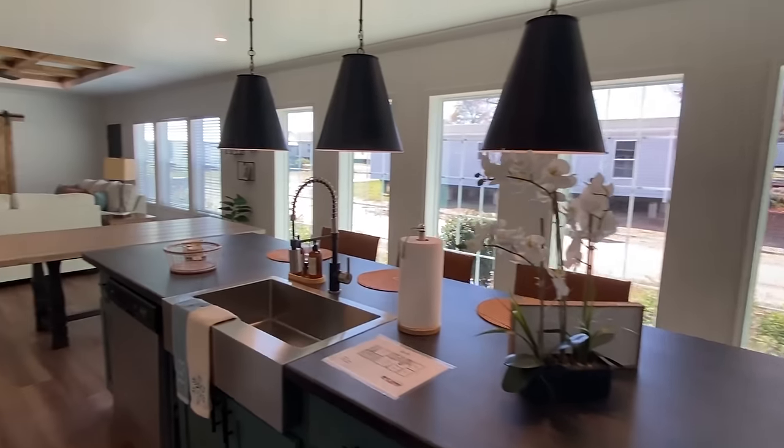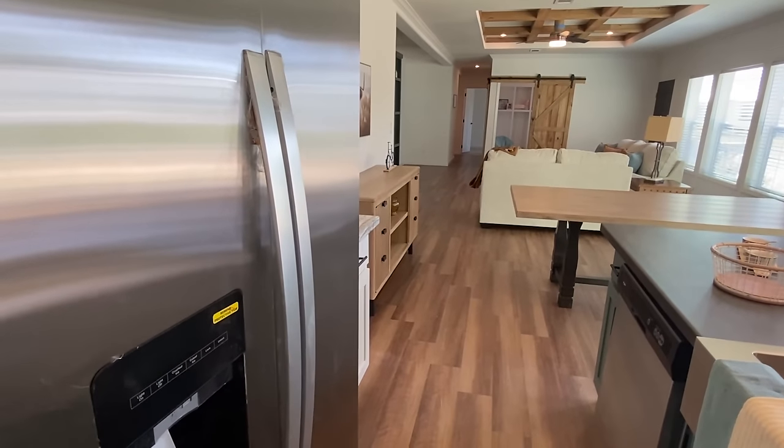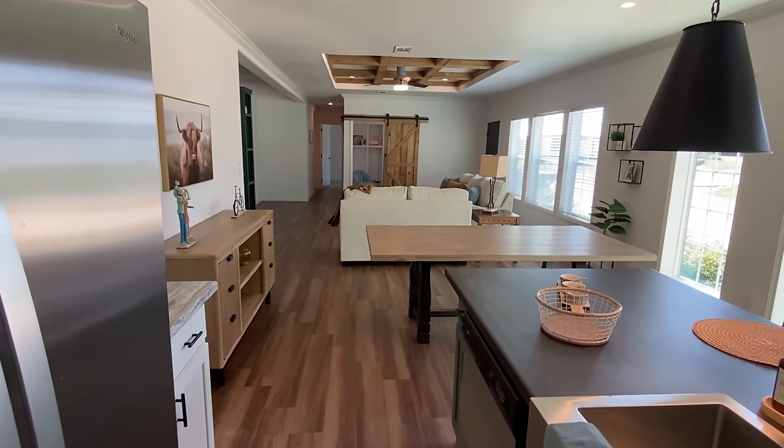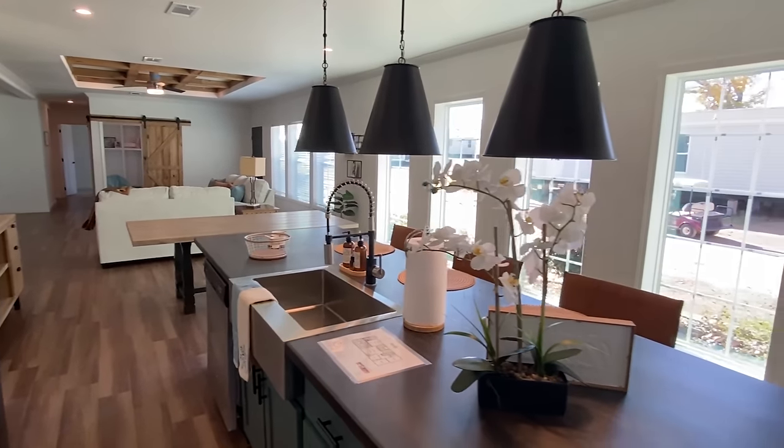Come in here, open up the fridge, get you a nice soda pop. Don't be drinking them soda pops. You still... Okay, I drank a soda pop. I got to level with you.